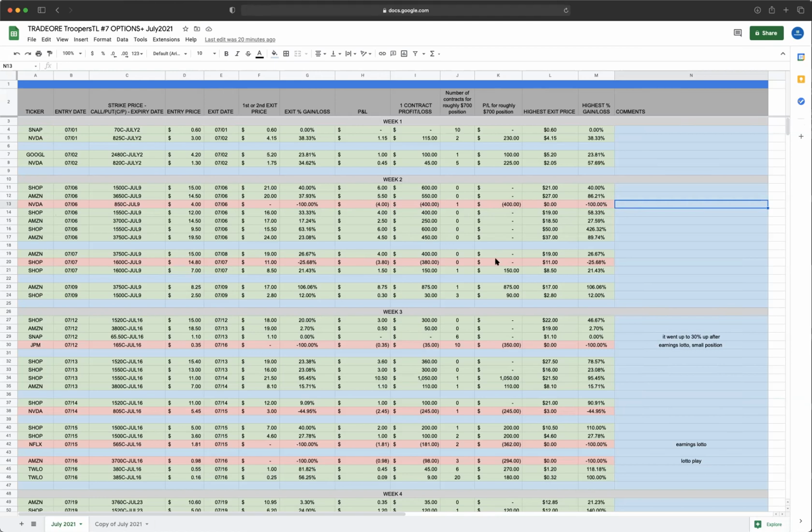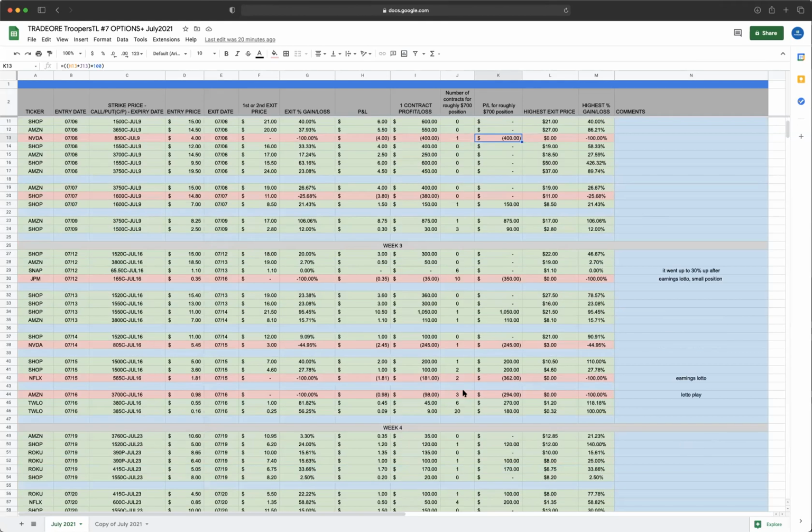But if you have a smaller account, just because you kept your size in check, you lost $400 and not like $1,200 or $1,000. Which kind of makes up for the previous week, where you already made more than that, so it kind of evens things out. And then you trade some other things and you make that money back because your losses are smaller.